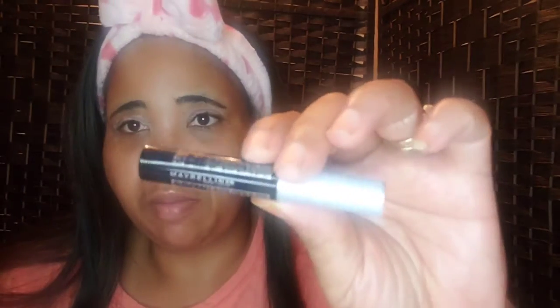So yes, the next item that I put on my brow was this Brow Fast Sculpture by Maybelline. And this is part of my project Use It Up. And will I repurchase this? Yeah, I probably will, because it holds down my bronze and tinted. So yes, love, love, love that.